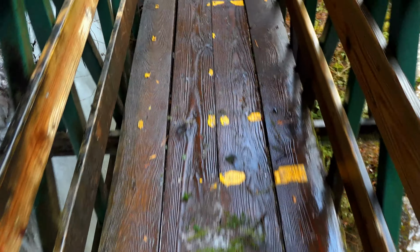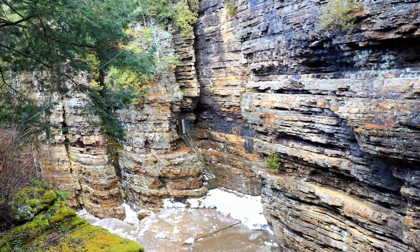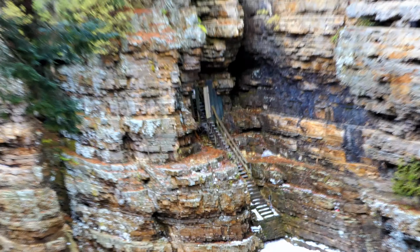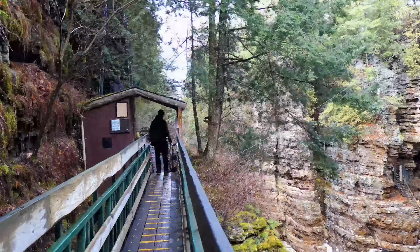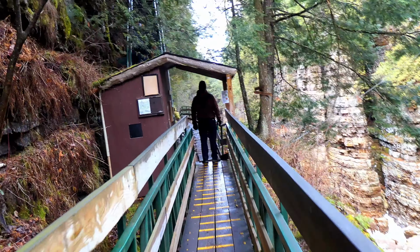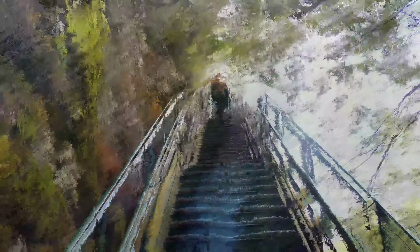Formal tourism at the chasm began in 1873 with the formation of the Ausable Company by a group of Philadelphia businessmen. Wooden walkways were constructed and the tours were running for about 25 cents. Some of the famous visitors of the chasm were Thomas Edison, John D. Rockefeller, Harvey Firestone, and Franklin and Eleanor Roosevelt. In 1897, sitting President William McKinley visited the chasm and rode the rapids on the Ausable River.